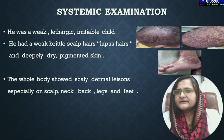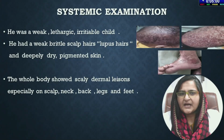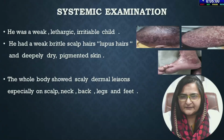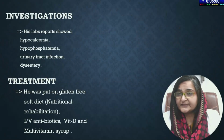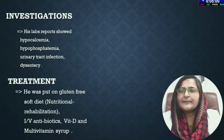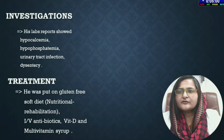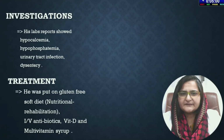On systemic examination, we found that the patient was a weak, lethargic, irritable child, having weak scalp hairs, lusterless hairs, and deeply dry pigmented skin. The whole body also showed scaly dermal lesions on the scalp, neck, back, legs, and feet. The investigations showed that he had hypocalcemia, hypophosphatemia, urinary tract infections, and dysentery. On treatment, the patient was put on a gluten-free diet by the nutritionist and the pediatricians, and was also given IV antibiotics, vitamin D injections, and multivitamin syrups.